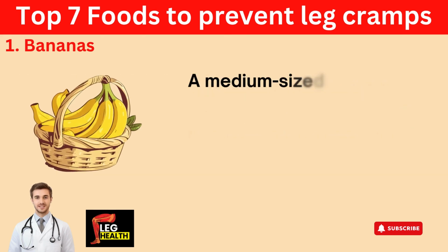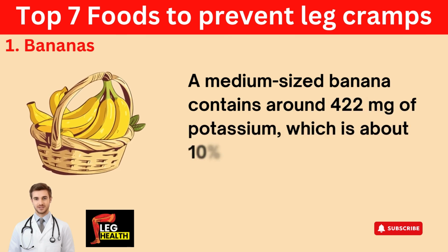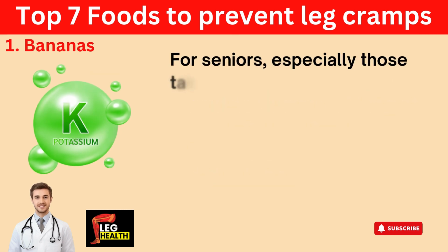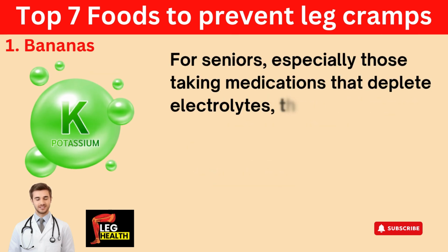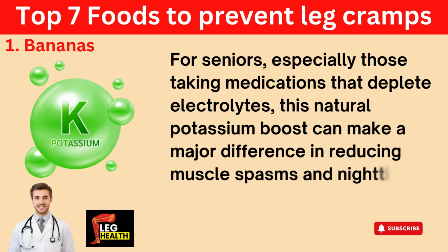A medium-sized banana contains around 422 milligrams of potassium, which is about 10% of the recommended daily intake. For seniors, especially those taking medications that deplete electrolytes, this natural potassium boost can make a major difference in reducing muscle spasms and nighttime cramps.